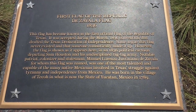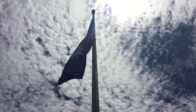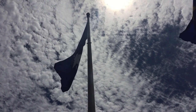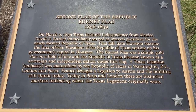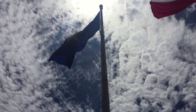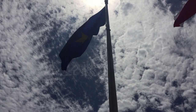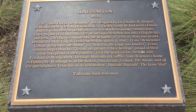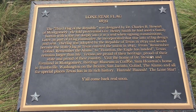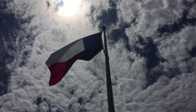The Dawn's Olive Flag, the first flag of the Republic of Texas, 1836. So the blue flag, white star in the middle, says Texas around the star. Here's the Burnett flag of 1836 to 39. That is the second flag of the Republic, and it's the blue flag with the yellow star right in the middle. And then last but not least, the Lone Star flag, 1839. Of course, you know this one. This is our flag of today, the Lone Star flag. Here it is. And of course, the sun's right behind it. Still a great view.